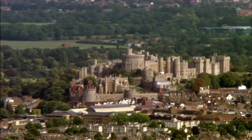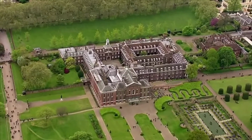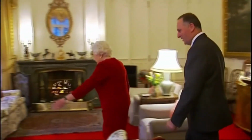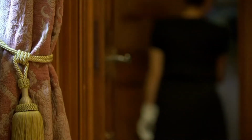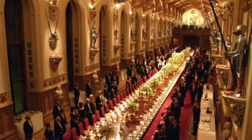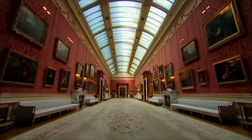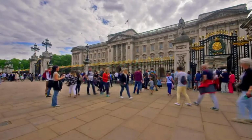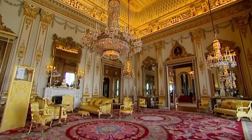Royal palaces, celebrated symbols of monarchy and the real homes of our royal family. But what really goes on inside? Join us as we peek through the royal keyhole and discover what lies behind the gilded gates of Buckingham Palace.